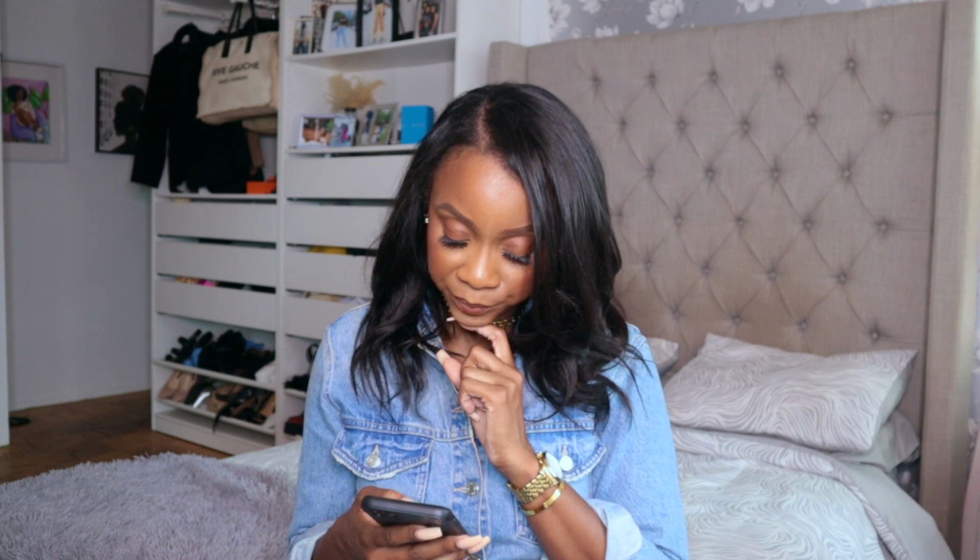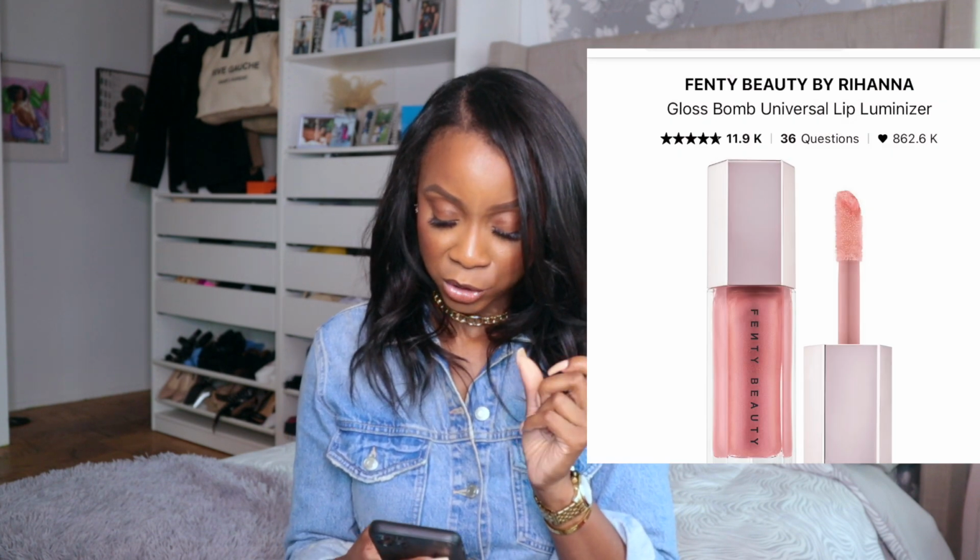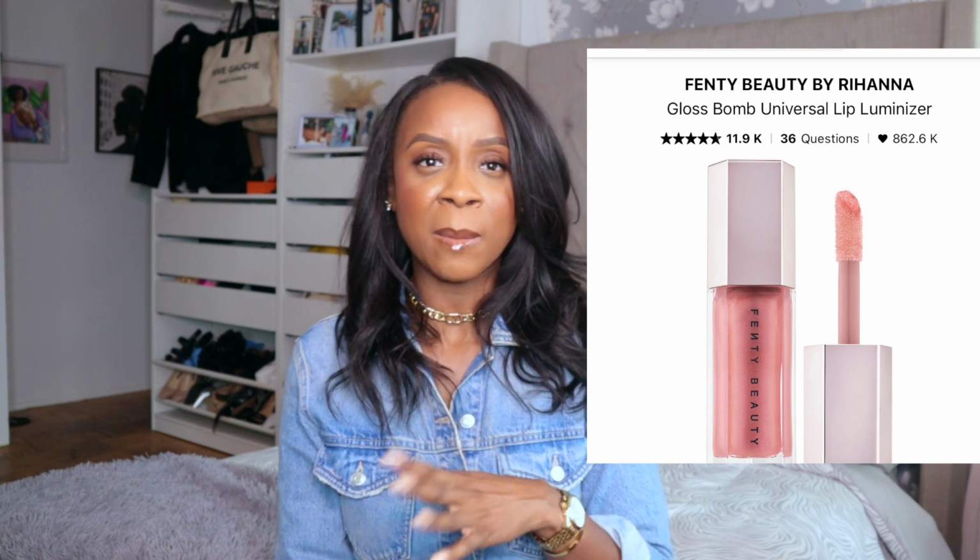Also, you guys know I love Fenty Gloss Bomb, but the color Sweet Mouth, I've been seeing it on a lot of my favorite influencers who are brown, so I'm like, oh, do I need that one too? Because I have all the gloss bombs, but that one I'm looking at.